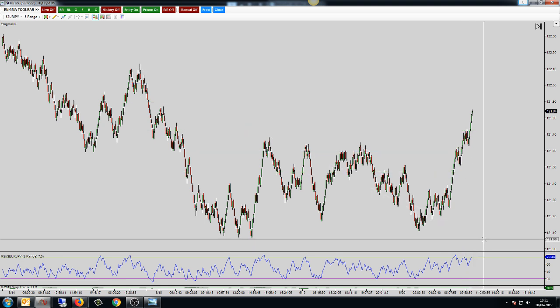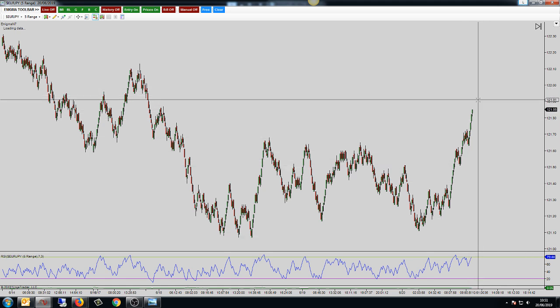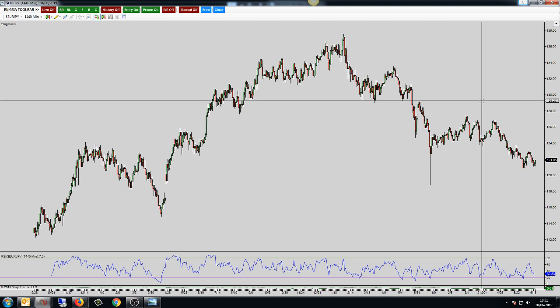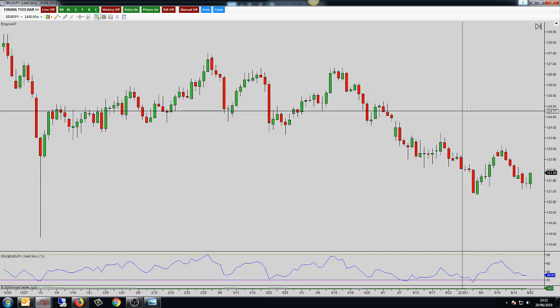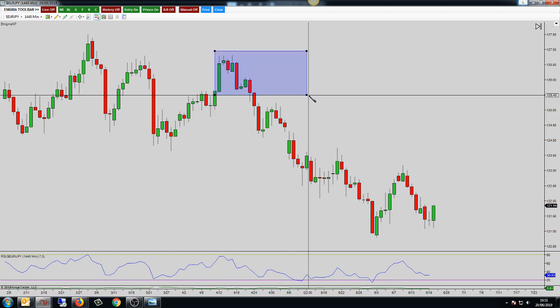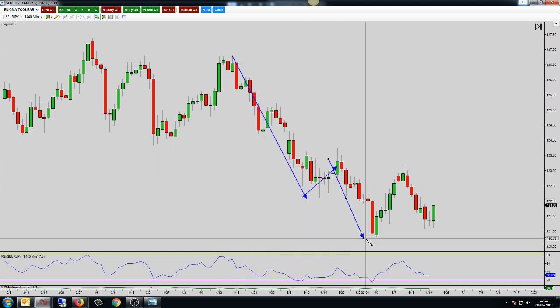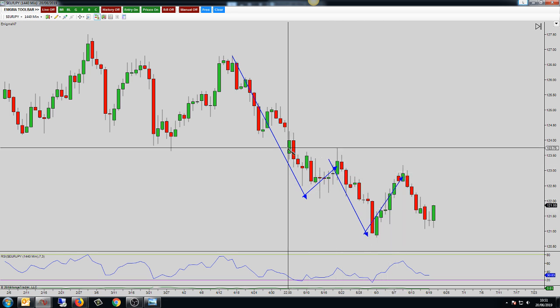Looks like we have a back pattern setting up though. Let's go and do the high time frame analysis. Take a look at the dailies as always and work our way lower. So from our most recent swing up here, we had a move lower, a pullback, a move lower, a pullback.